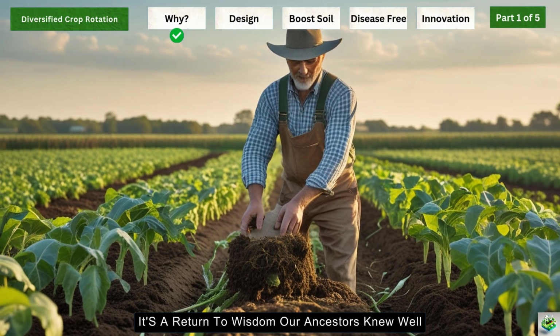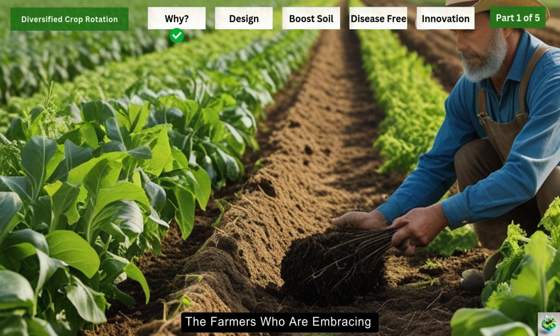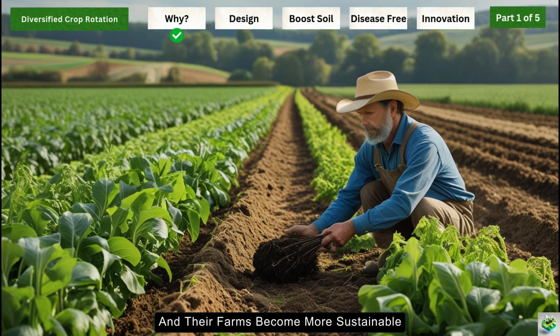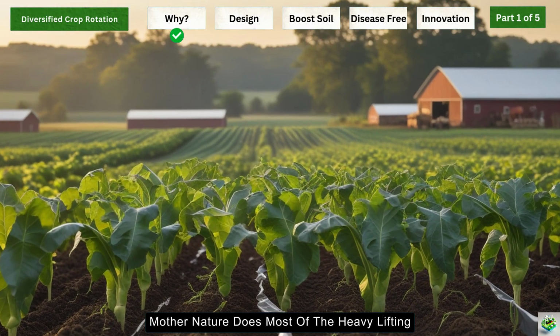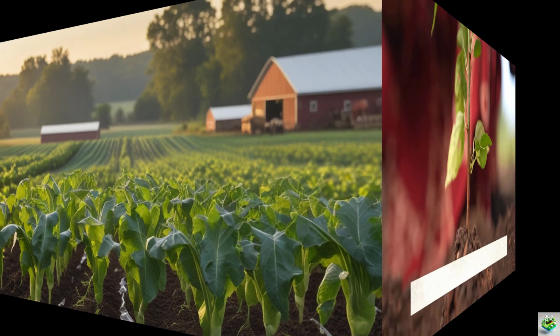This isn't just some new age farming trend. It's a return to the wisdom our ancestors knew well, backed by modern science and proven results. The farmers who are embracing diversified crop rotation are seeing their soil come alive, their input costs go down, and their farms become more sustainable with each passing season. And the best part? Mother Nature does most of the heavy lifting. We just need to work with her, not against her.